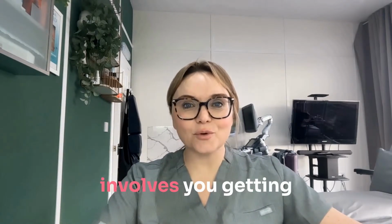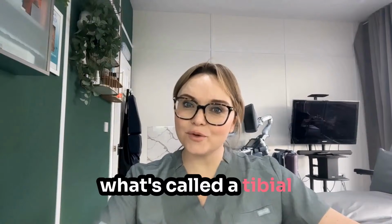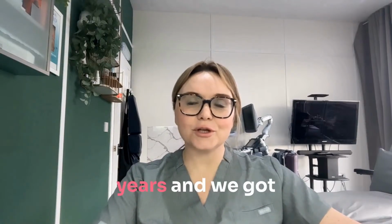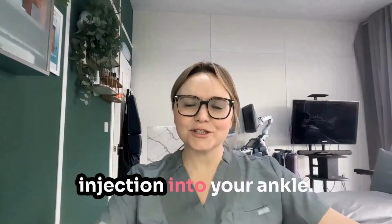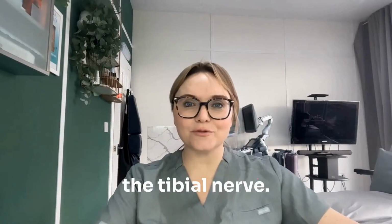Verruca needling involves you getting what's called a tibial block. It's something we have done for years and we got great results from it. It involves getting an injection into your ankle, so we block off the tibial nerve.